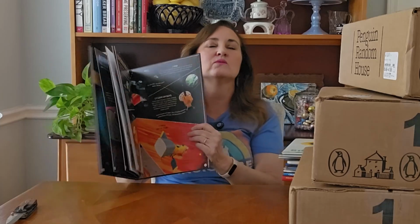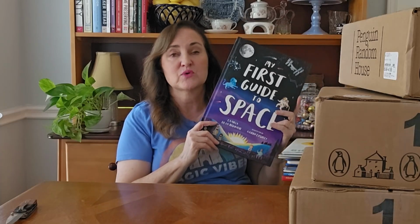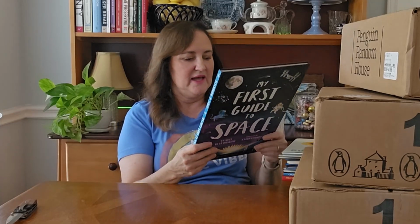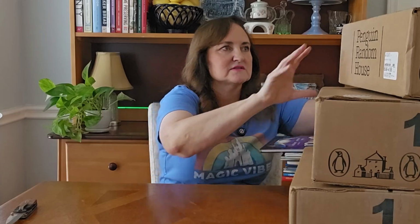I love this. Whenever I'm looking, I told you that I look through the catalog. How do I pick the books I pick? I pick the books I think will work very well for gifted readers, bright young readers. So if you're a grandparent, then obviously that's all your grandchildren. So this book, My First Guide to Space, and they also have a My First Guide to Weather, apparently. Okay, that looks amazing. All right, next book. Does it say on here?